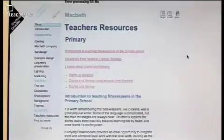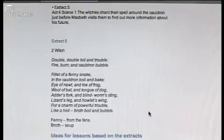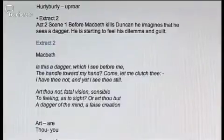Now, what is actually on the site that you like? Well, what I like about the resource particularly are the detailed ideas and activities for lessons. So, for instance, they give some extracts from the play, and I think the choices of the scenes that they focus on are particularly good ones. So the witches at the beginning, the appearance of Banquo's ghost, Macbeth just before the murder of the King Duncan.